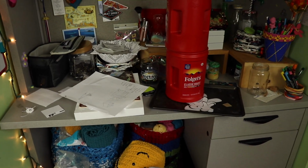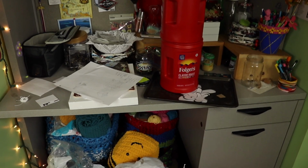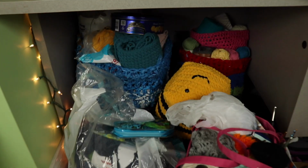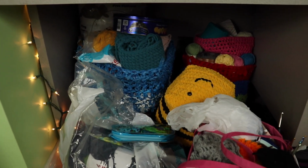Then as we get to the desk itself, again, partly because I'm in the middle of projects, but honestly it needs some help. And under here I have yarn storage. We're saving that for the yarn organizing video.